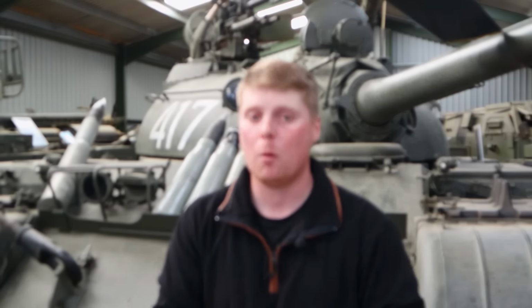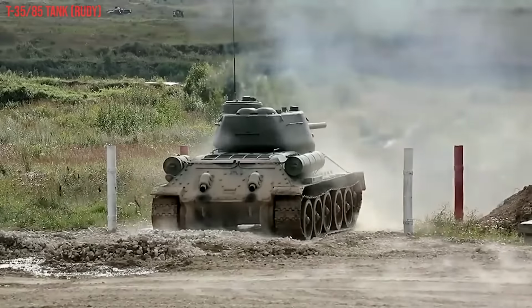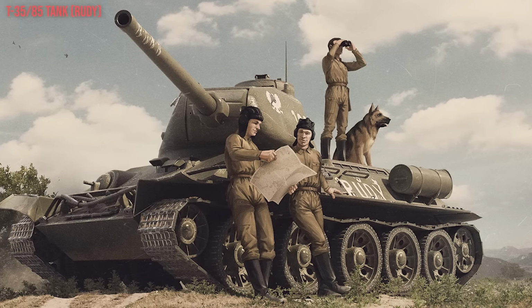This tank was used extensively by the Polish army in the post-war period, and it became a beloved symbol of Polish military might. The T-34-85 Ruddy was equipped with a unique camouflage pattern, making it highly recognisable on the battlefield, and it remains an iconic image of the Cold War era to this day.